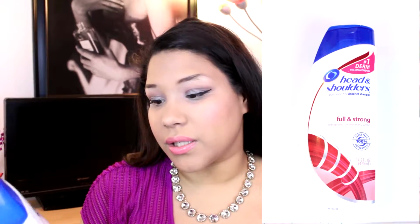I then used up the Head and Shoulders Full and Strong shampoo. I really enjoy this shampoo because it has a creamy consistency where I feel like it moisturizes my scalp, but it really cleanses my scalp nicely. I totally would pick this up again.